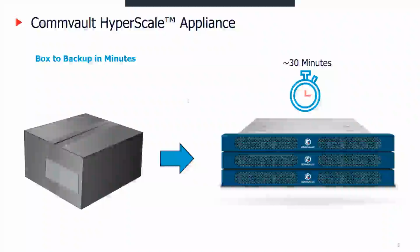Yeah. So basically, from unboxing it to racking and stacking it, you're going to put some IP addresses on each node. You're going to run through an install, and it's going to come online. If you're a brand new customer to Commvault, with the Hyperscale, everything's included in the box. The management console, the reporting tools, the storage, the media agents, all of that's in the box.